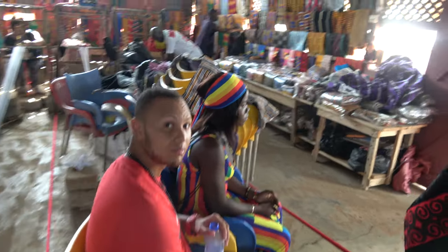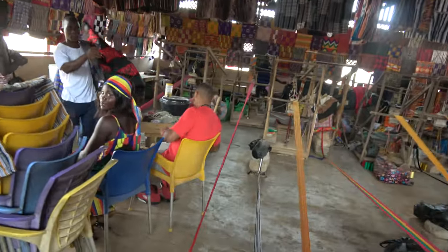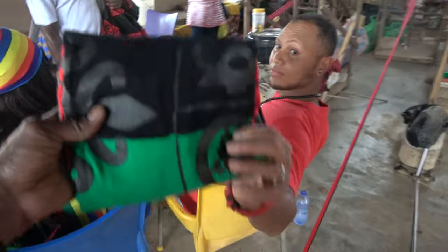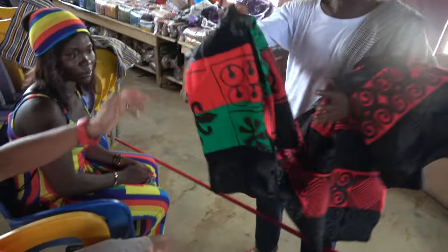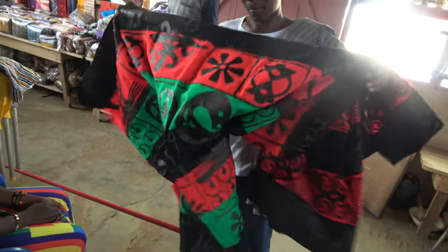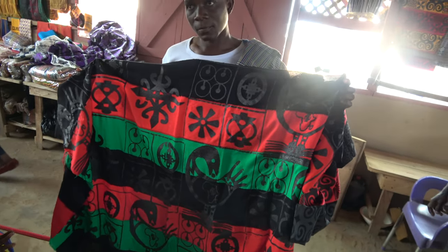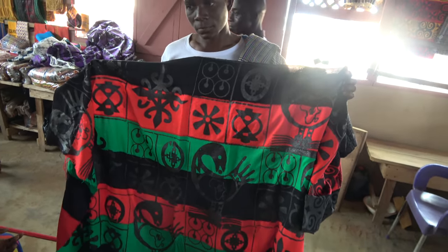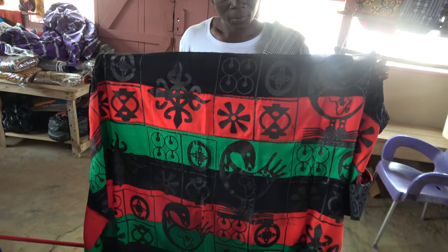Brother Kofi, let me show you something. This is somebody else's purchase, but the next location we have something similar. Let me open it. That's the only stuff I'd be interested in. Those colors. These colors. That's what I was asking. Yeah, so I have a brother there at the next place, Intanso, and he makes these. Oh, we're going to Intanso? Yes, next. But his is red, black, green, and gold.